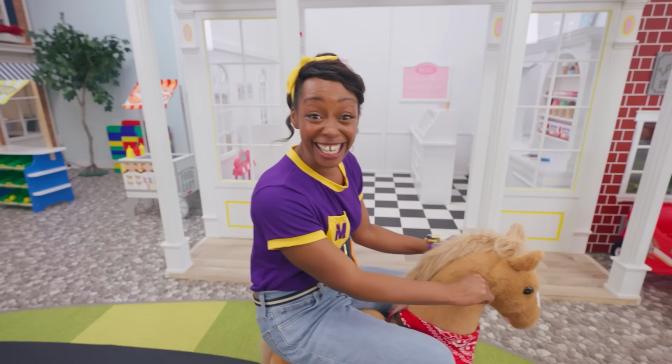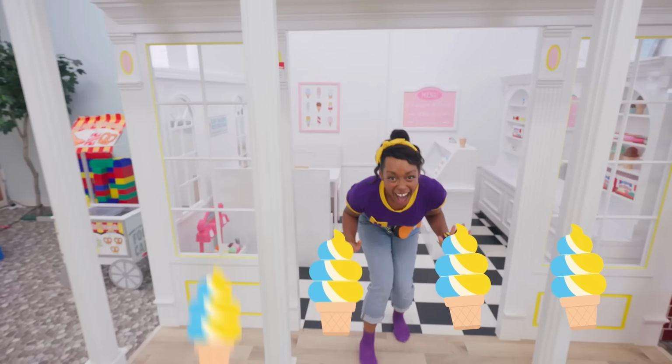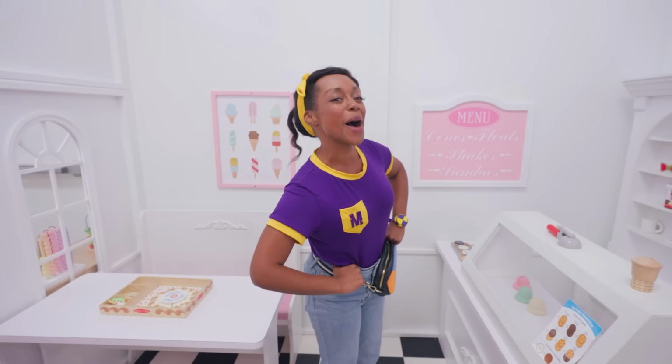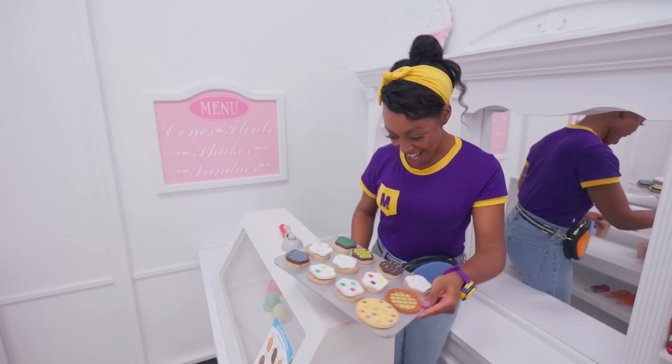Hey, we're at an ice cream shop. I know. Let's pretend to be ice cream makers. Ice cream, you scream, we all scream for ice cream. Let's go! Welcome to Meekah's Magical Ice Cream Parlor. What's that? Fresh baked cookies? Coming right up. Look at that. Fresh out the oven.